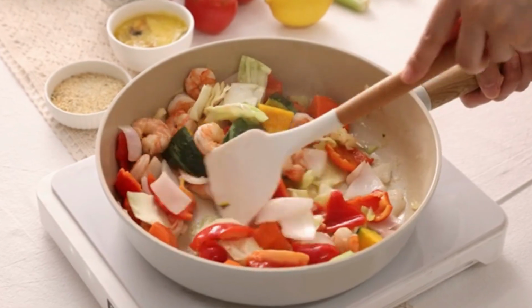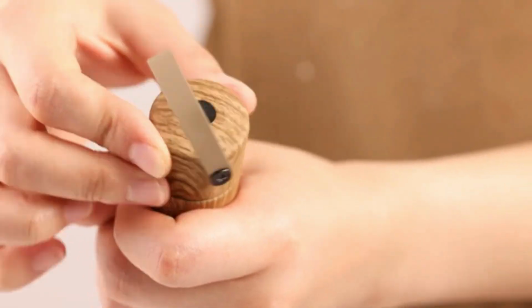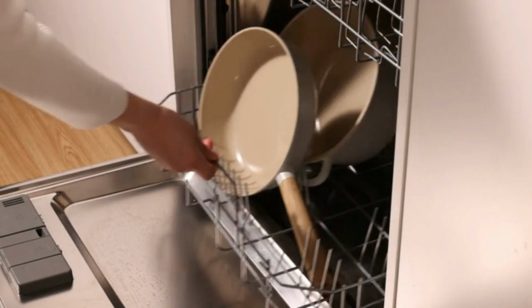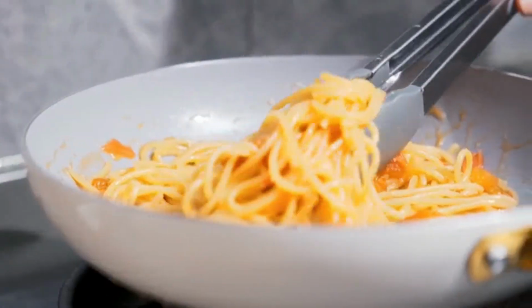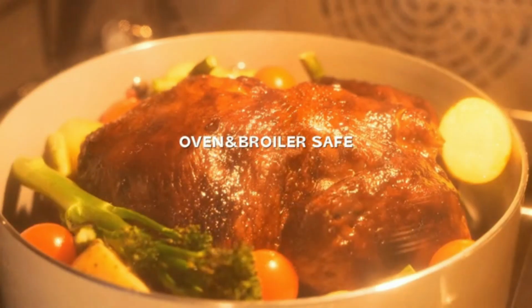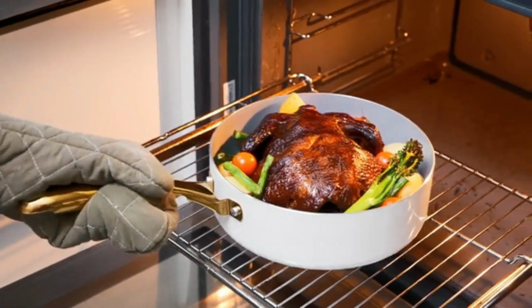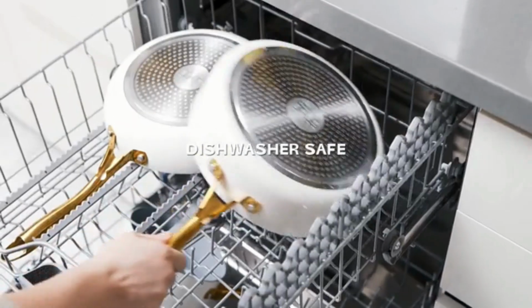Convenient storage and cleaning. The detachable handle design saves valuable storage space and simplifies cleanup. Easily remove the handle for a quick and thorough wash, keeping your cookware and kitchen spotless. Versatile compatibility. Pots and pan sets are suitable for a wide range of heat sources, including induction, gas, and ceramic hobs. Ensure that the cookware sets are uniformly heated in a stable and efficient manner under all cooking conditions.